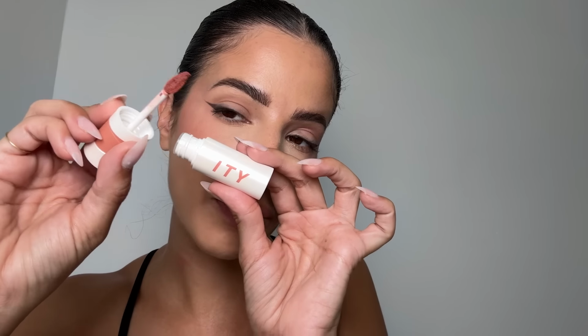So this one's in Ruby. So this one's a little more red. It's really, really pretty. Oh, you guys, these are so pretty the way they look on the lip. They look like a matted out liquid lipstick, but without the crust or the butthole lips because they move with your lips. They're kind of like the NYX matte velvets, but these last for so long.